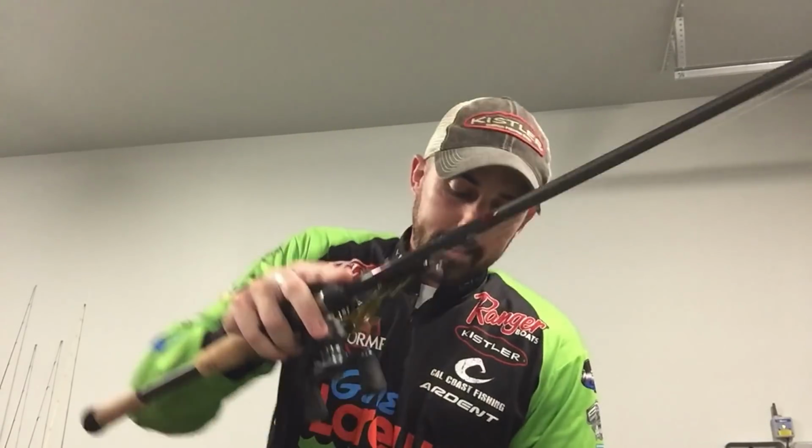But guys, I was just throwing this out there on ledges. I was finding ledges that had shell bottom on it. You could really feel really good. That's what's so cool about a bug. You just put the rod tip down and reel it back and you'll feel it just thump, thump, thump, thump. It translates everything that's going on the bottom to you as the angler.